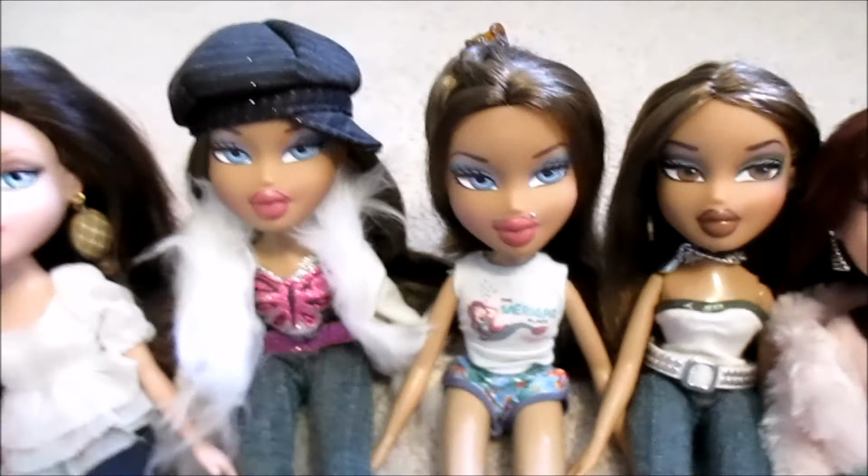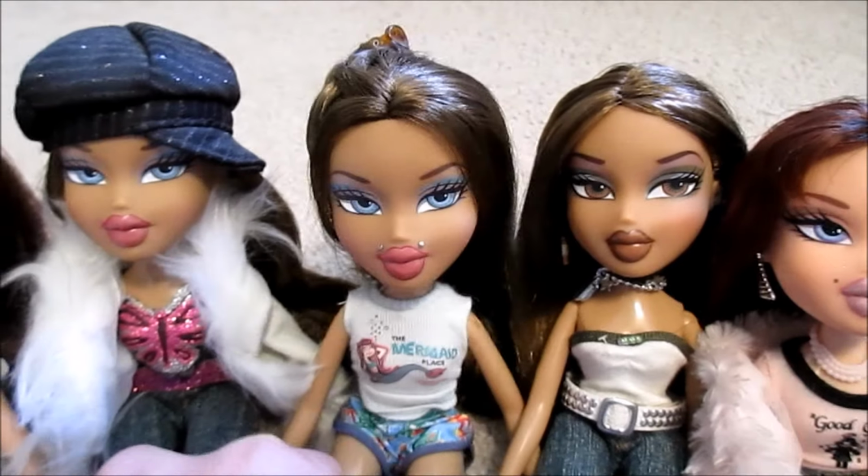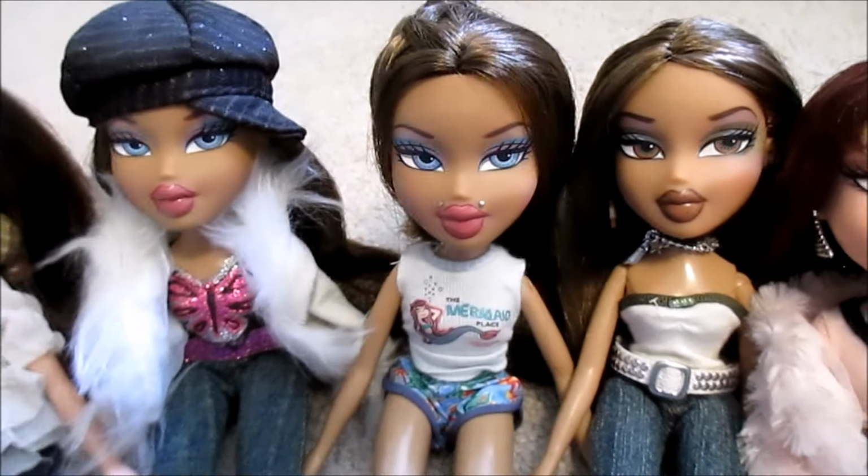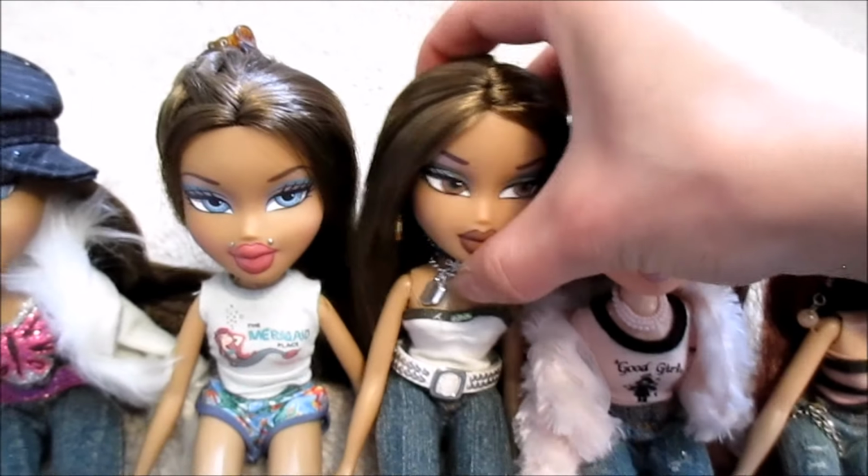So she's really special, and yes, I did pierce her back when I first got into collecting. I don't do that anymore, but I went through a little customizing kick, but I actually think it looks cute on her. Wildlife Safari Nevra.